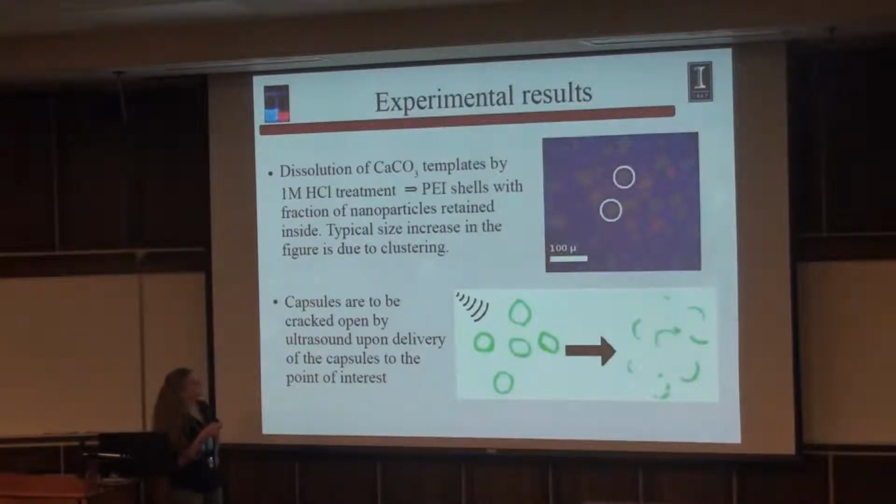The size of the typical structure is larger than 5 microns, but only because this is actually not one structure. It's just multiple structures clustered together, but not irreversibly clustered together. If you look closer, you can see 5 or 6 capsules inside. They're still luminescent, they're easily trackable, and we can see them in regular dark field microscopy.